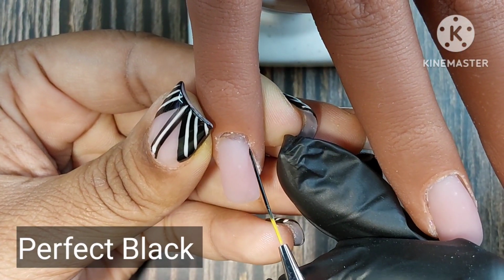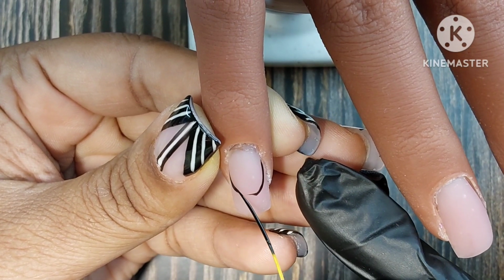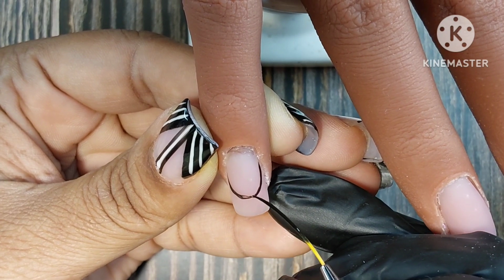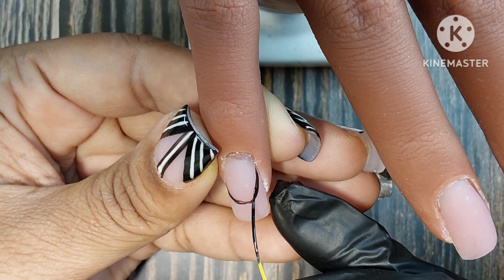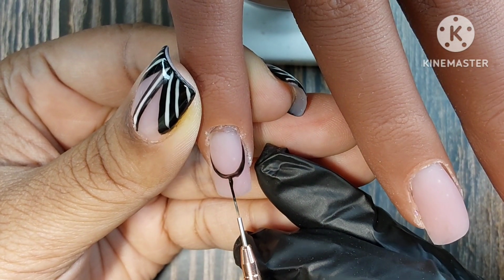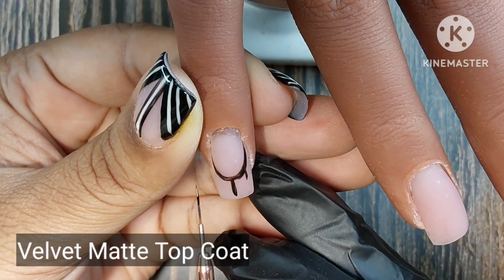So if you see anything black, it's because of those cloths. I really don't like it. But unfortunately, I pressed record on the camera, but it still missed me matting these nails out. I did put base coat on them first because I didn't want you to see the scratches under the matte top coat. So I put base coat, then I matted them out, and then I decided to draw on top of the matte top coat.